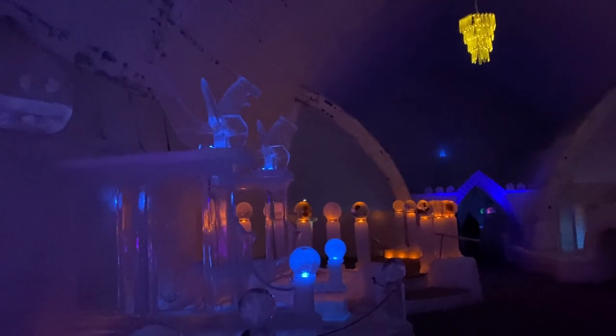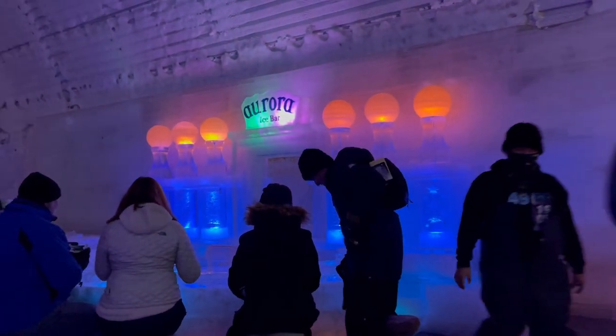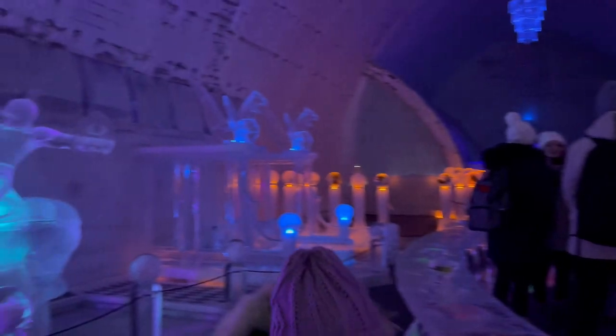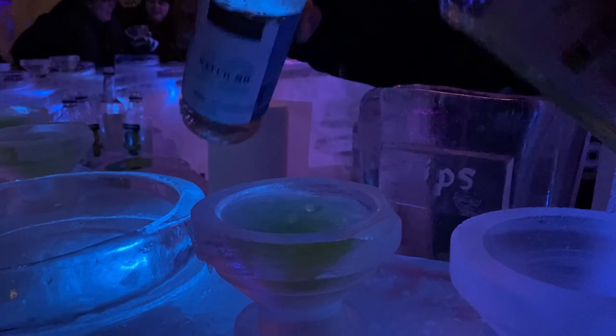After taking a dip in the hot spring, we visited the Aurora Ice Museum. It was created from over 1,000 tons of ice and snow, all harvested at the resort. We enjoyed their popular drink, apple-tinis, served in a glass made of ice.